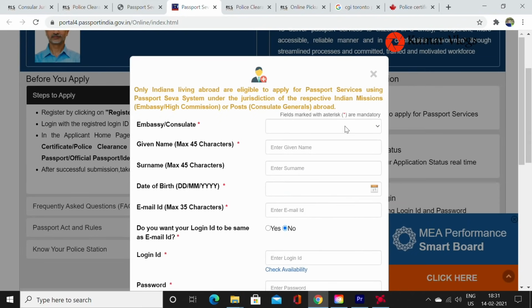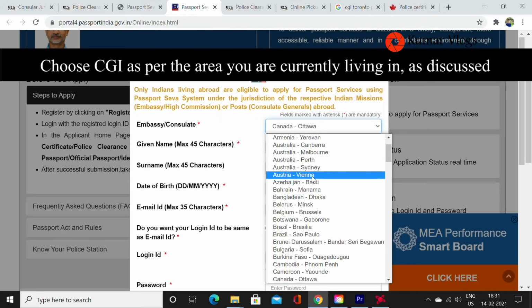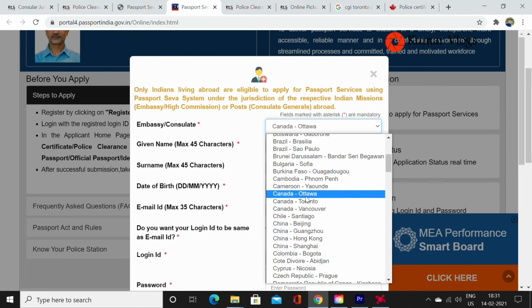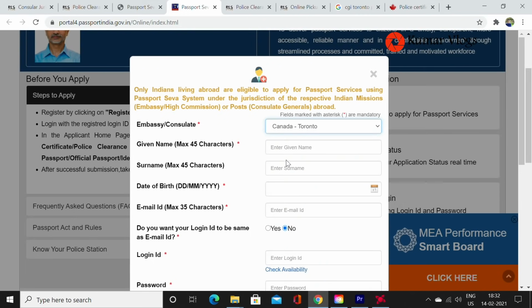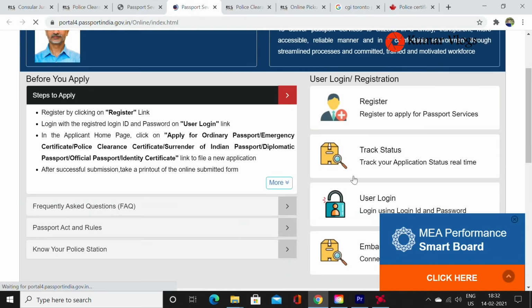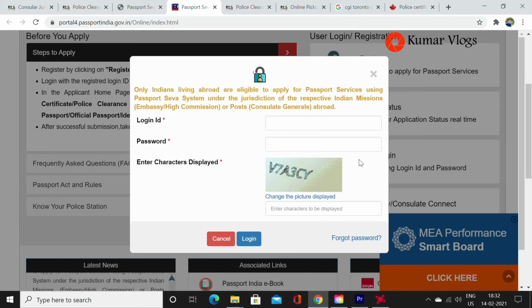Here again, we have to mention what CGI we are applying through. There are 3 options: Ottawa, Toronto, and Vancouver. Let's see Toronto. Input your details as per the passport. You can also choose your email ID as your login ID if you press yes here. Once your account is created, go and log in.